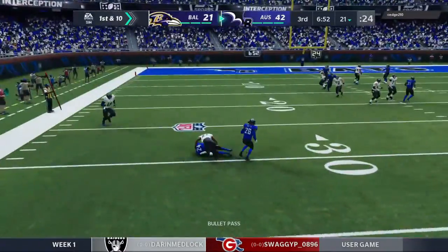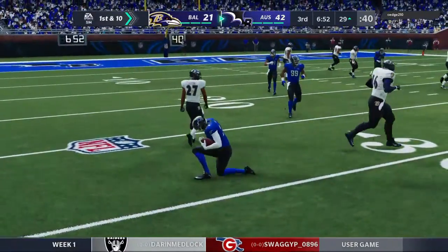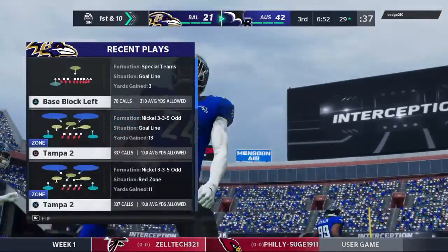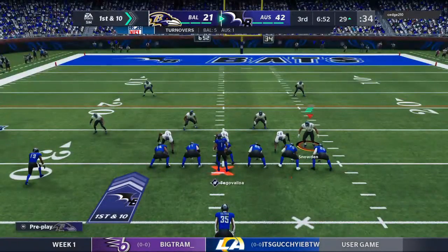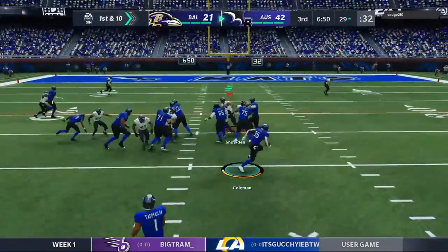And my goodness, another interception. Chidobe Awuzie with a pick. And they will take over at the 29-yard line. Intercepted. So 1st and 10, and if they score on this drive, might have to start digging in for second half blowout material. Here's Coleman.